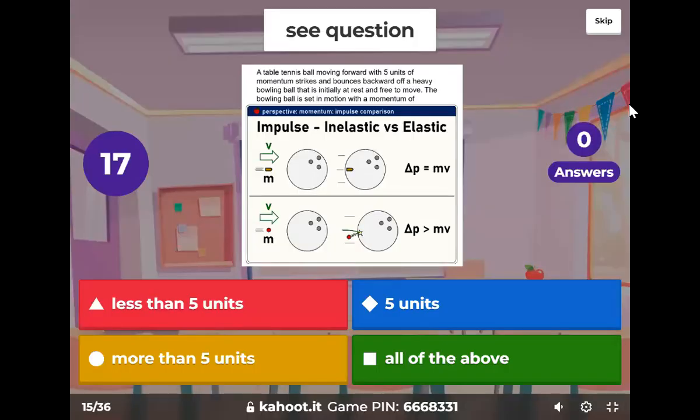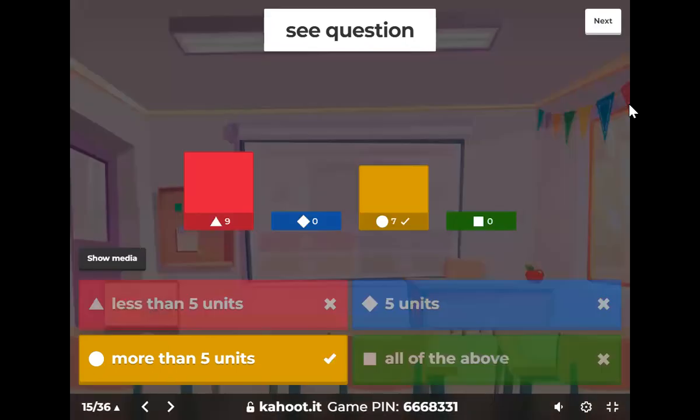A bouncy ball coming in with 5 units of momentum bounces off a bowling ball initially at rest. Now the bowling ball itself is set into motion with how many units of momentum? More than 5 units. For example, here comes the bouncy ball with 5 kilogram meter per second, and it rebounds, let's say, with 3 kilogram meter per second relative to a tree in the background, right? So guys, what is the difference between +5 and -3? 8. So the impulse on the bouncy ball was 8 units of momentum. Therefore, that's what was transferred to the bowling ball, right? Now that is a weird outcome.